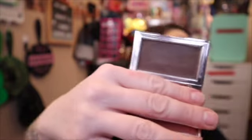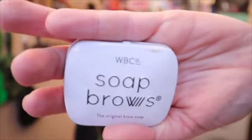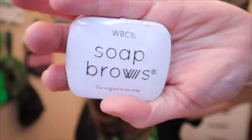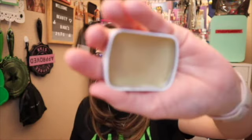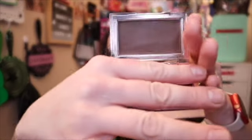I prefer the soap brows that I have from this company here, WBC. I ordered this from the UK, and I just prefer this. It's original, and I don't really need the color because I get that from my brow pencil. And when you comb this brown through your brow, you won't get anything off until you add water. The formula is okay.